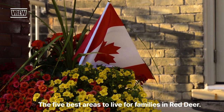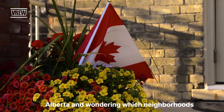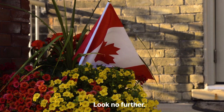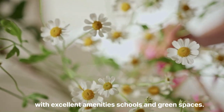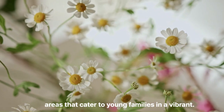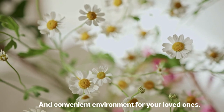The 5 best areas to live for families in Red Deer, Alberta. Are you considering moving to Red Deer, Alberta, and wondering which neighborhoods are ideal for raising a family? Look no further. Red Deer offers a range of family-friendly neighborhoods with excellent amenities, schools, and green spaces. In this guide, we'll explore the top 5 areas that cater to young families, ensuring a vibrant, safe, and convenient environment for your loved ones.